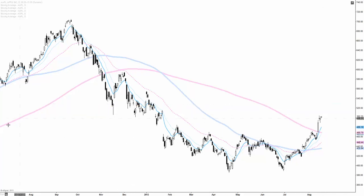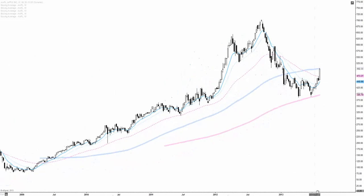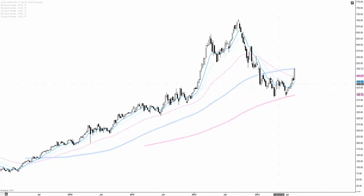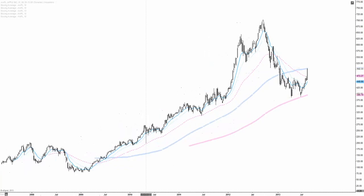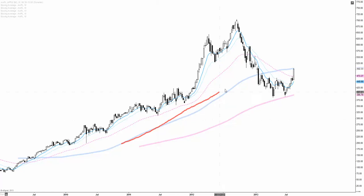But here's a concerning thing on the weekly chart, which I haven't really been talking about. Here's a thing I've been watching: this 100 SMA right here. This is the weekly 100 SMA. This is the last level as far as the moving averages are concerned. You can see that last time we took the 100 SMA, it had that rollover. I don't think this 100 SMA is going to make Apple go down, I don't think that's going to happen.